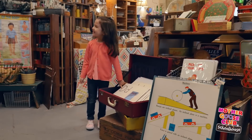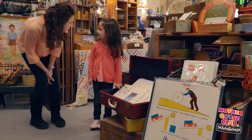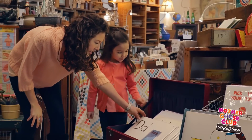D. Awesome. What sound does a D make? D. D, that's right. What's that? Door. Door. All right, let's see if there are any other letters in here.